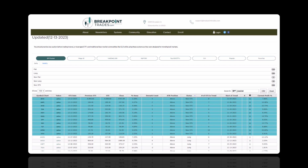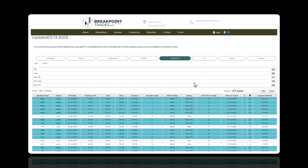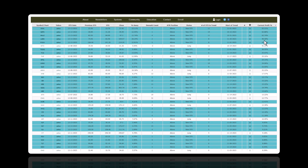I'm sure most of you have life insurance if you're a responsible adult. Well, that's the same thing you can think about these smart trailing stops are. So, take a look at some of these trades the system is currently in.